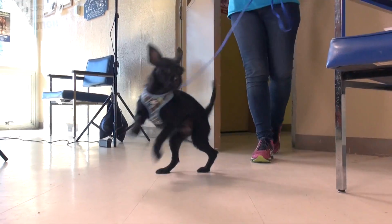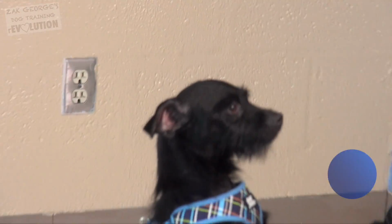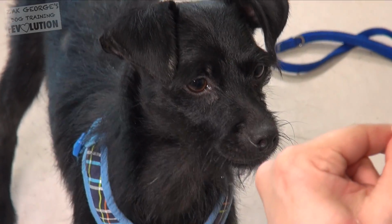And we're going to bring out our next dog now. And who's this? This is Twinkie. Hello, Twinkie. I don't even need treats to get her comfortable. She is a displaced dog from all the flooding. She came in with 2 of her puppies. You look like a chihuahua with a beard.